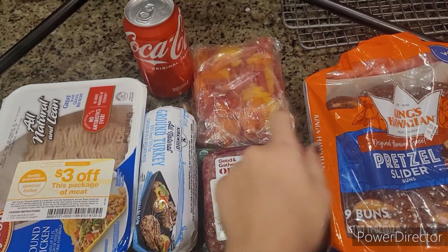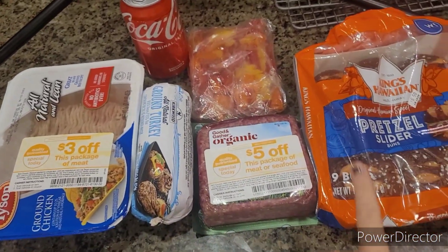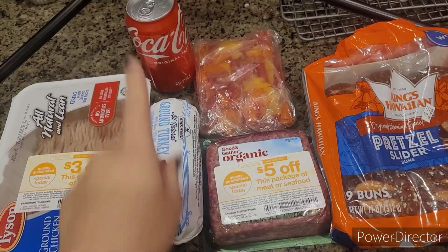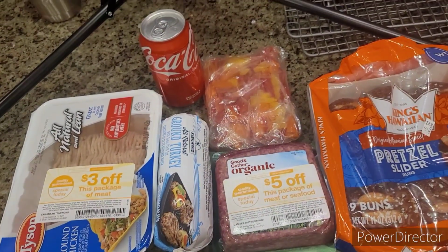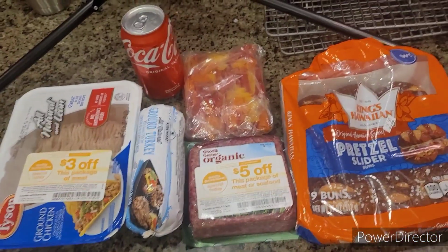And we'll just have them a little more sweet, which will be good with what we have and these buns. It'll work. And stay tuned towards the end of this meal video portion, and you can find out what the Coke is for. I have all my seasonings behind me.